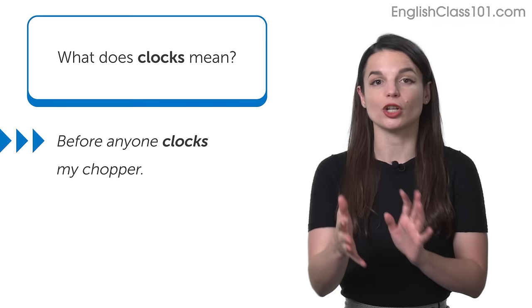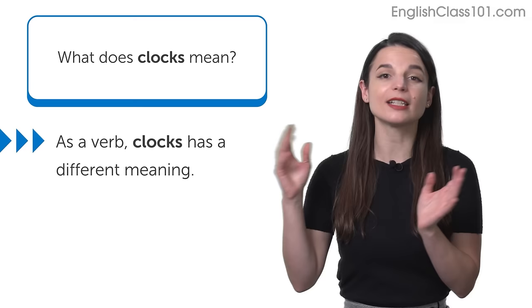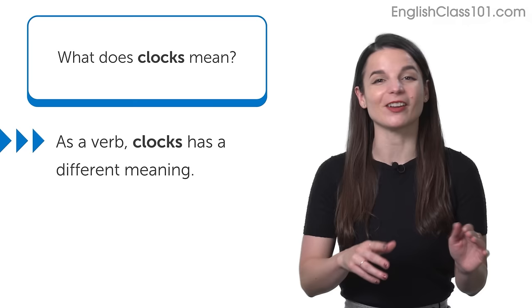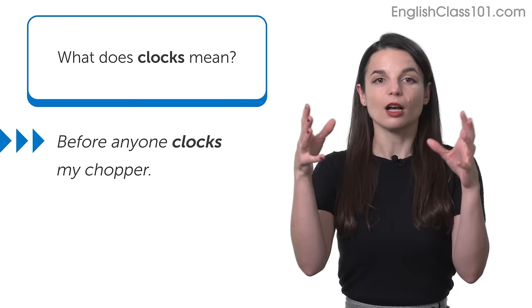So, clock as a noun, of course, is the thing that we use to tell time. But as a verb, it has a totally, totally different meaning. So don't think about time at all with this answer. So first, let's look at the example sentence that you provided. Before anyone clocks my chopper. So chopper is another way to say helicopter. But clocks here means impacts or runs into or hits or damages in some way.